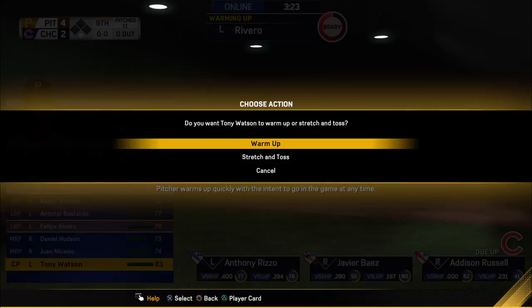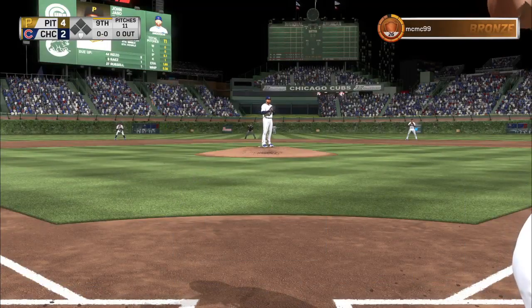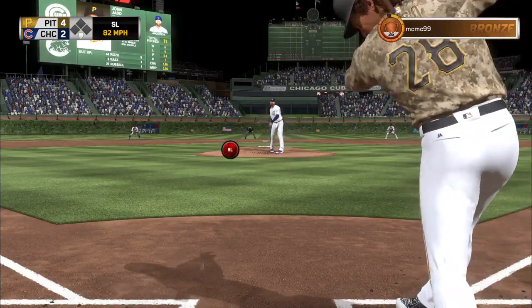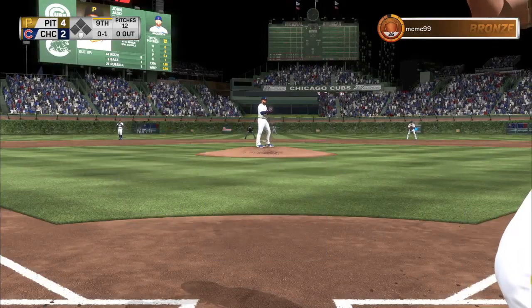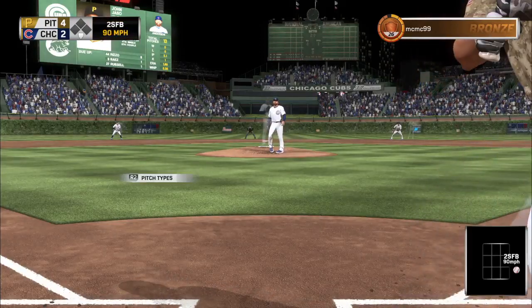John Jaso. He'll be charged with trying to get on board leading off the ninth. Into the windup and the pitch. And we kick off the ninth inning with a swinging strike here. 0-1. And he lays off for ball 1.